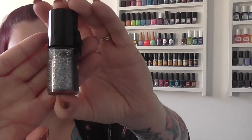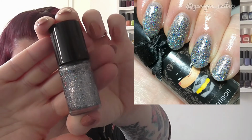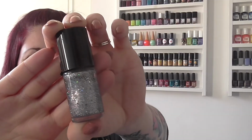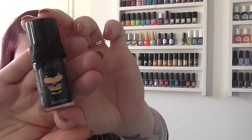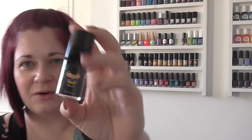So then I wore Batman by Esmaltes de Kelly. I just put 2 coats of this one on. I could have probably done with a third or maybe a base colour. And I did use 2 coats of top coat, and it was still textured because it is rammed full of glitter. But it's a very pretty polish. So that was Batman by Esmaltes de Kelly. Oh, I think these are £7 to £8-ish. Another one that I got from Rainbow Connection. I will link Rainbow Connection down below if you're wanting to check out any indie brands.